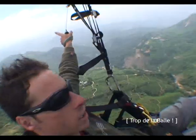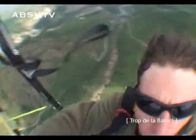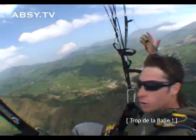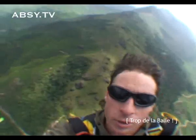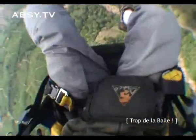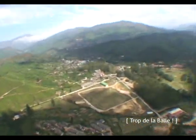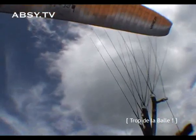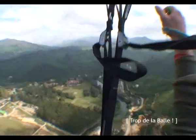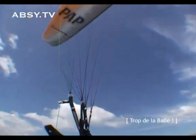Here is the Cochin plain on my left. We'll land softly in this direction where we're staying. I'll put my helmet back on because of the turbulence. Let's put on the reflex gear. Here we go. It's better. When it's shaking, you loosen up the trim. It's much faster and it has better resistance to air turbulence. Reflex is magic.